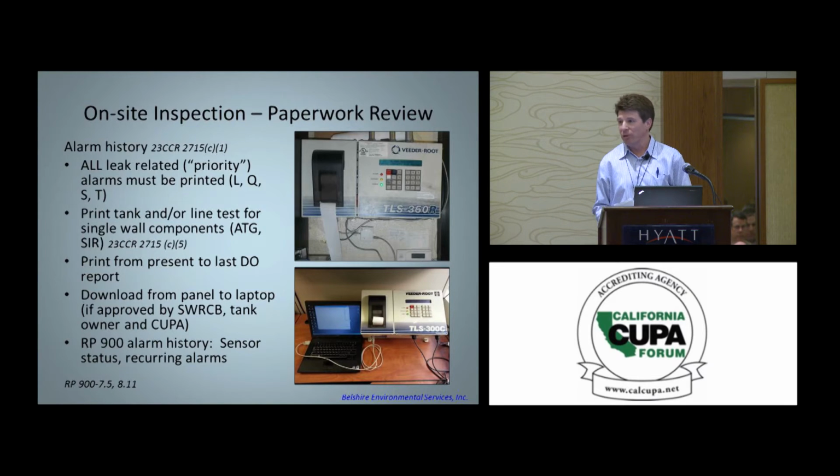And then you got to print your tank and line tests if you have a single wall site. And yeah, RP 900 really doesn't address this part of it. They say, well, we're going to get to that in a minute, but it's more of a look at the panel, make sure that there's nothing in alarm, and look for any recurring alarms. So they're not so much looking at, hey, can you find everything that's happened and make sure there's something to go with everything. It's more of a looking for trends.